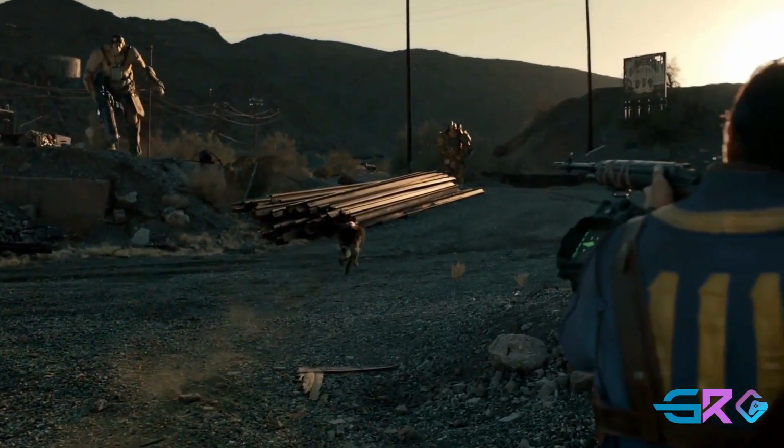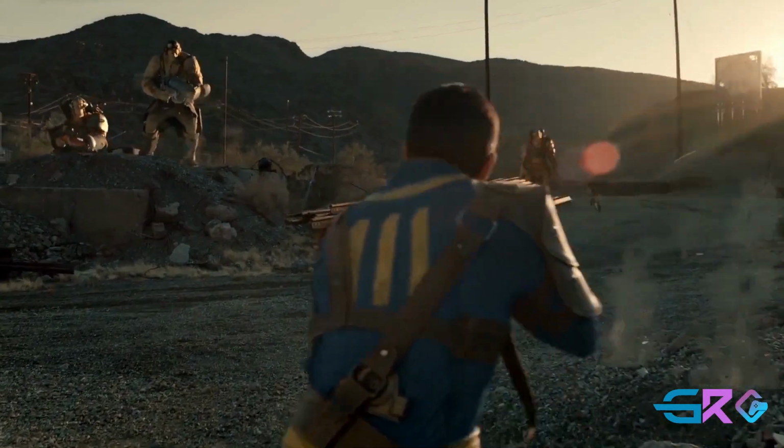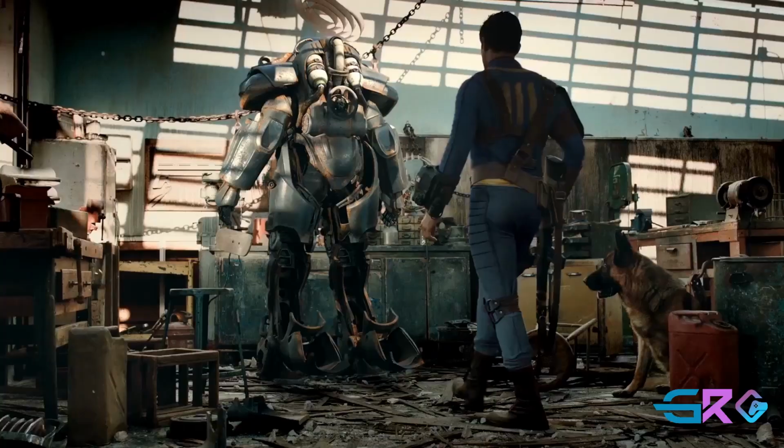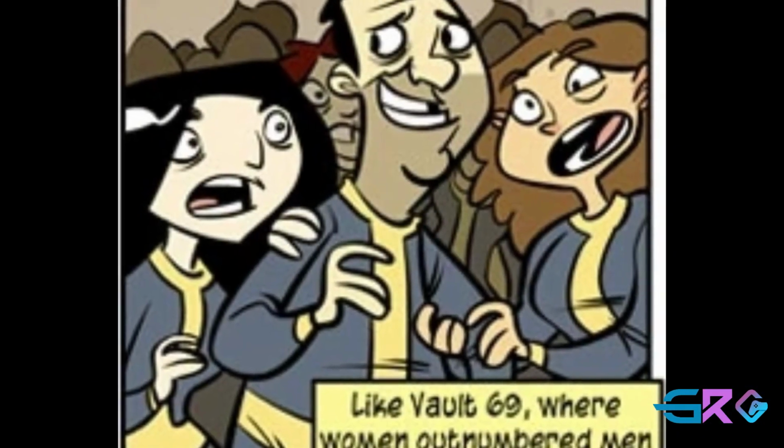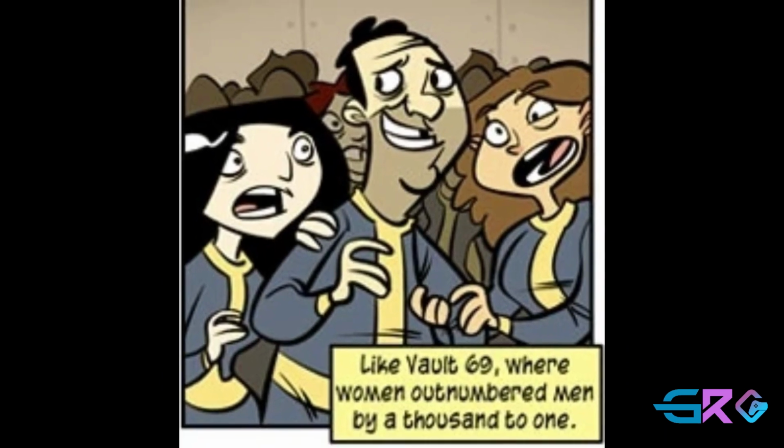This experiment aimed to study the effects of such a situation and the human behavior that might arise from it. In a twisted counterpart, Vault 69 was the reverse scenario, housing 1,000 women and just 1 man. This equally unbalanced setup also served to explore the dynamics and potential consequences of a vast disparity between the sexes.